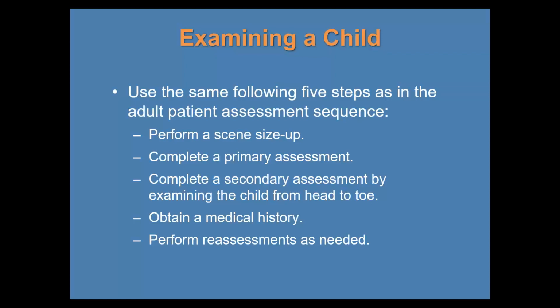Nonetheless, we perform that scene size-up, make sure the scene's safe. Again, get that into your head over and over again. That's the first thing: scene safety. Complete a primary survey, like I said, a conjunction of talking to the parents and also examining the child, and then complete that secondary assessment by examining the child from head to toe, depending on what the issue is. If it's medical in nature, we're still looking for different types of signs and symptoms that we'll cover later on in class. We're looking for those outward signs that we can see and any other symptoms that they may be presenting. And if it's a trauma patient, we're doing our DCAP-BTLS, looking just like we would for an adult.